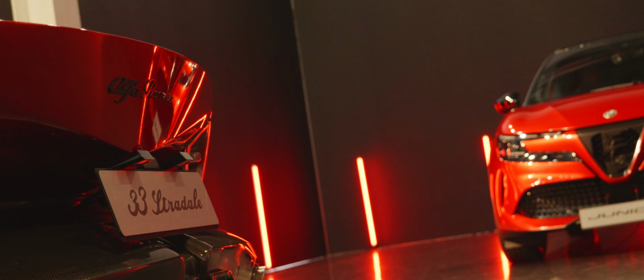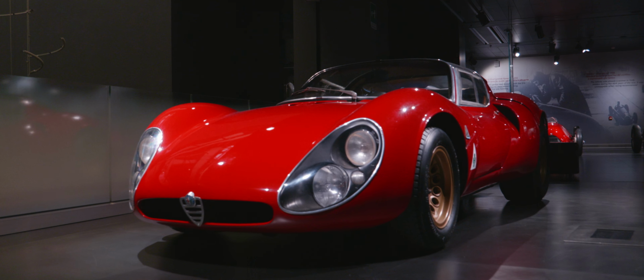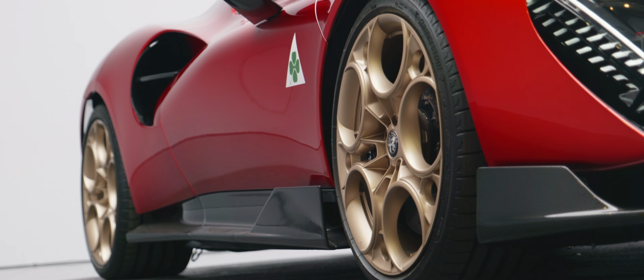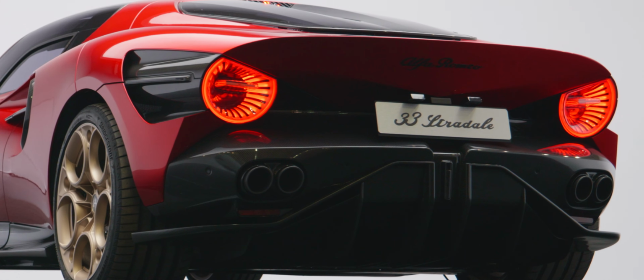Of course, this being an Alfa, it looks to the future with one hand firmly still holding the past. It's not just the name 33 Stradale that makes it the direct descendant of Alfa's late 60s race car, the 33 Tipo, for the road. It also borrows more than just a few lines in its design. It is jaw-droppingly beautiful, but in a modern meets classic way.